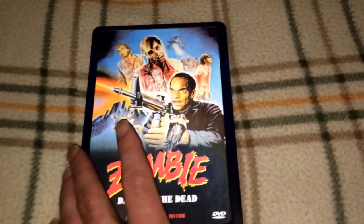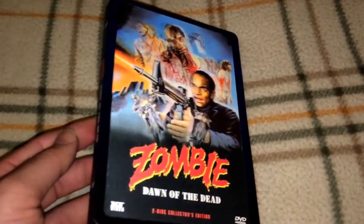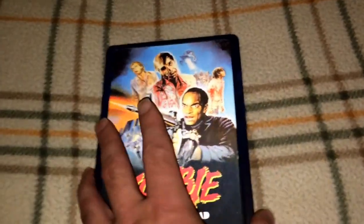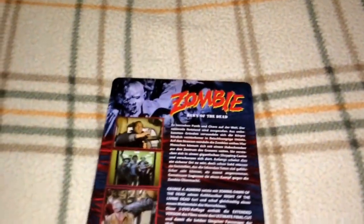But here is the XT Video Steelbook. It has a lenticular cover. And it doesn't do much. It just kind of has that 3D effect to it. And I'm not going to pop this open. I've showed this before, but that's just another edition I have of Dawn of the Dead, which is number 3 on my list.